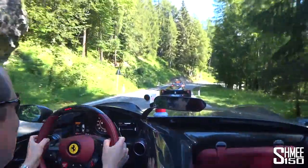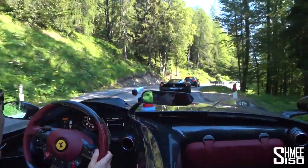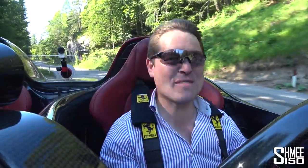This car. The more I'm driving it, and the more I'm getting comfortable and familiar with it, the more I am absolutely loving it, honestly. This is a perfect day of driving.